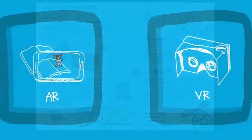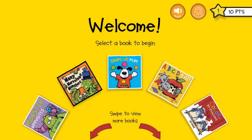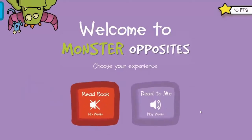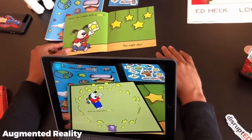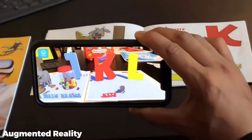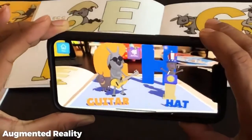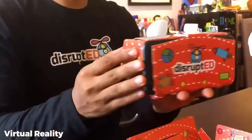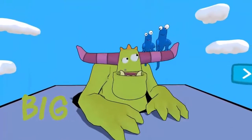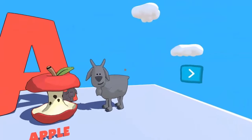Our Immersive App provides an AR and a VR version of each book together on our disruptED platform. Simply choose your book, choose your experience, and you're on your way. The AR version is much like a virtual pop-up book that brings all the characters to life and into your world. Your child will see stories on primary learning concepts in a better context than ever before. The VR version allows for a 360-degree dive into the world of each story where you become immersed with the characters. This helps children to focus on content and make even deeper cognitive connections.